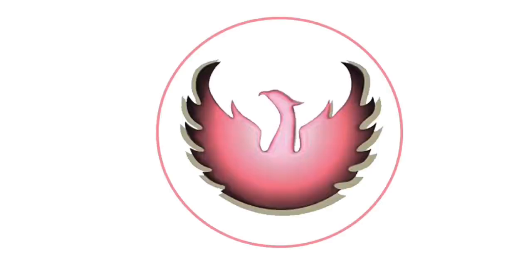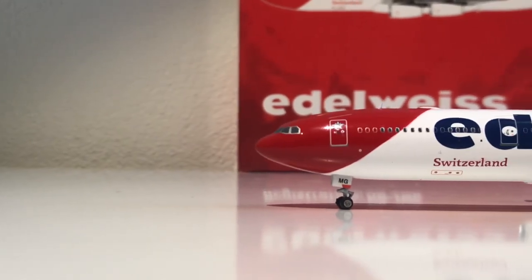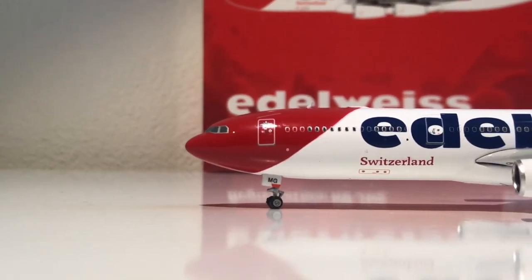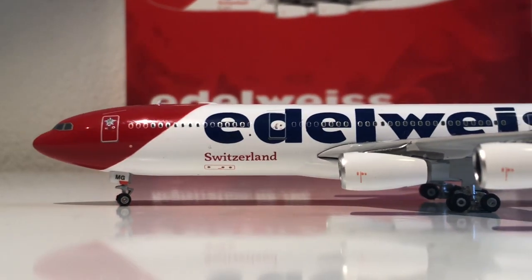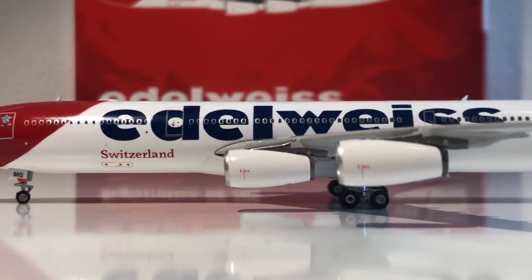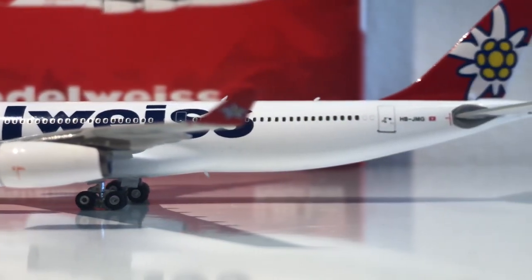Moving into the top 5, we have Phoenix. Now Phoenix also have existed for quite a long time. I think they started around the 2000 mark as well. They make very good models in my opinion. They're not as detailed as Gemini Jets or NG Models, for example, but they're very solid models, prices are very good.